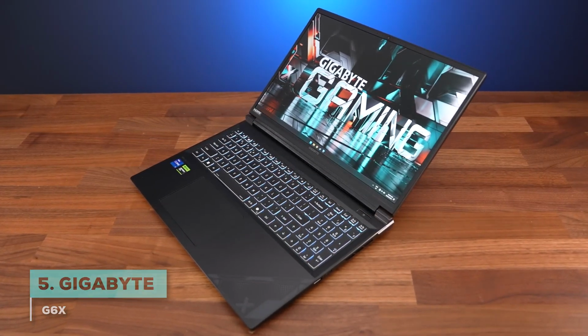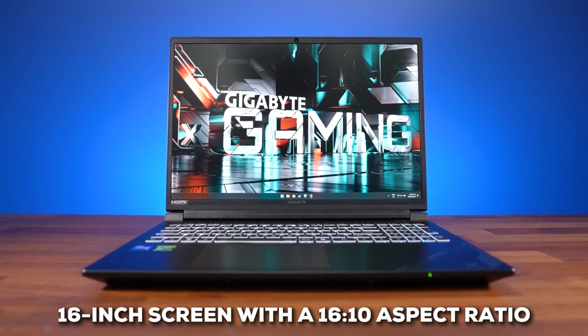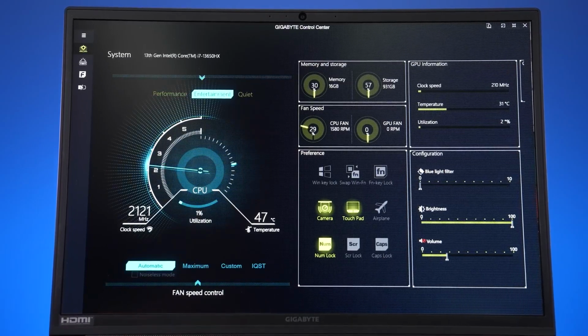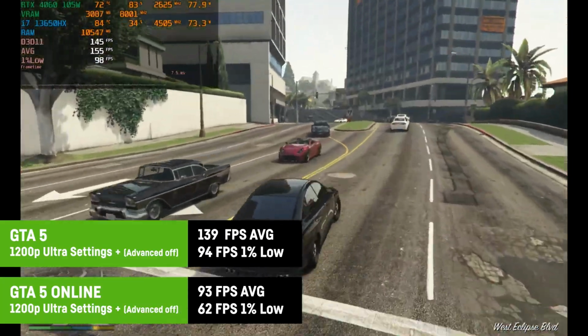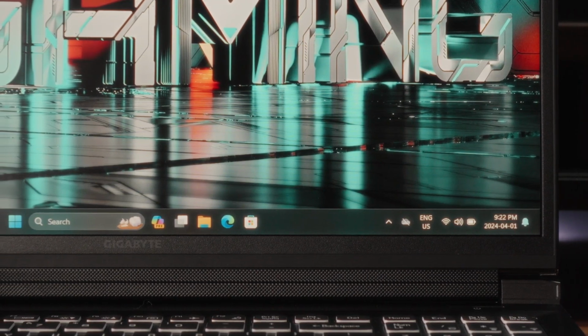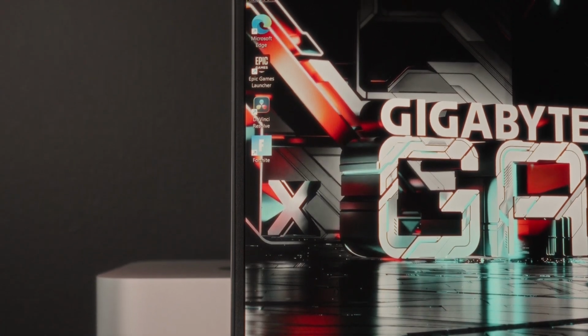We start our list with the Gigabyte G6X, a serious gaming machine you can get your hands on without breaking the bank. The G6X features a 16-inch screen with a 16:10 aspect ratio. That gives you a bit more vertical space than your typical laptop screen. And with a 1920 by 1200 resolution and a 165Hz refresh rate, you're in for a smooth, pretty darn good visual experience. Now, it's not the brightest or most vibrant display out there, but it's a great match for the hardware inside. Here's what I mean.